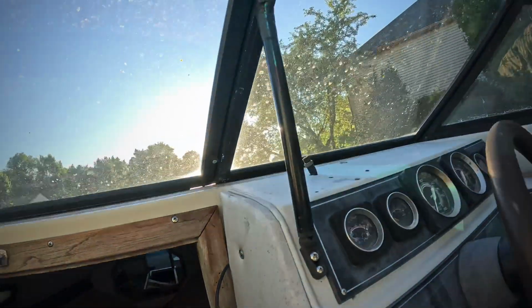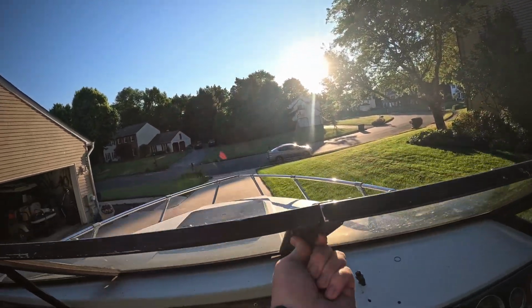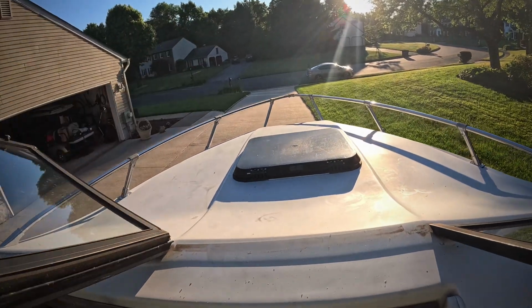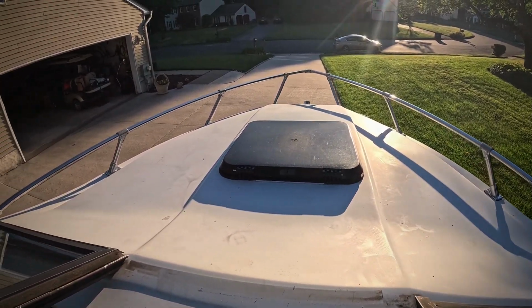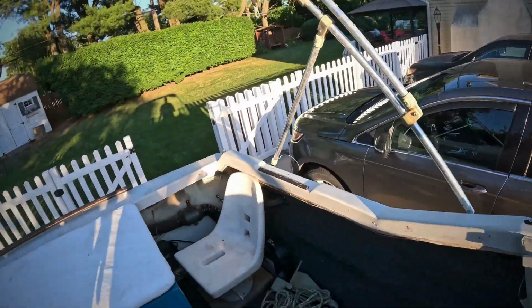Yeah, going up the boat here. Hatch opens up like so. Get to the top deck. So just, yeah, those are a few of the plans I have. But besides that, definitely going to be taking this boat on the water as soon as it's operational.